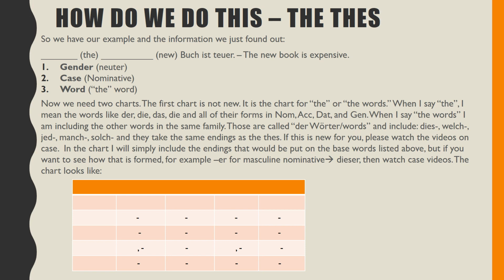In this chart, I will simply include the endings that would be put on the base words listed above. But if you want to see how that is formed, for example, if I write -er for masculine nominative, I would expect you to take dies and add er to make dieser. If not, then watch the case videos. The chart looks like the definite article, the, and we have masculine, feminine, neuter, and plural for nominative, accusative, dative, and genitive.